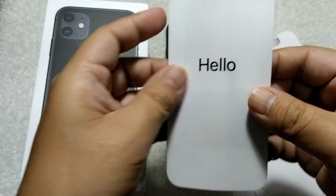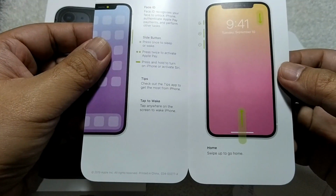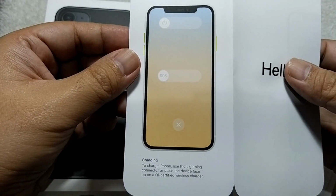So, check na natin itong English manual. So, ayan lang siya. Ayan lang yung tsura sa likod. So, ayan naman siya.